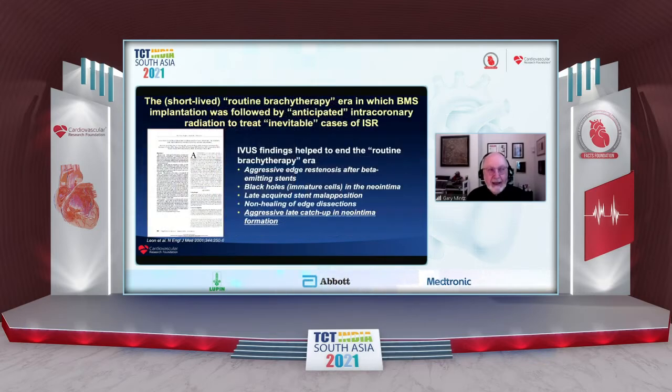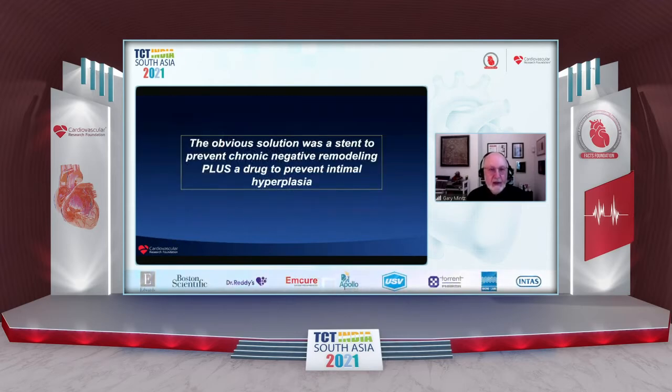And that led to the short-lived routine brachytherapy era, in which bare metal stent implantation was followed by anticipated intracoronary radiation to treat inevitable cases of in-stent restenosis. But it was the IVUS findings that helped to end routine brachytherapy by identifying aggressive edge restenosis, black holes in the tissue representing immature cells in the neointima, late-acquired stent malapposition, non-healing of edge dissections, and aggressive late catch-up in neointimal formation.